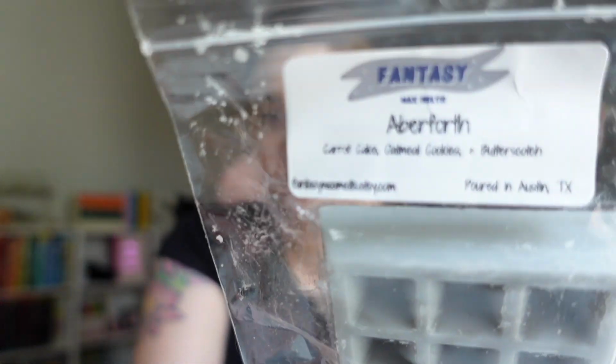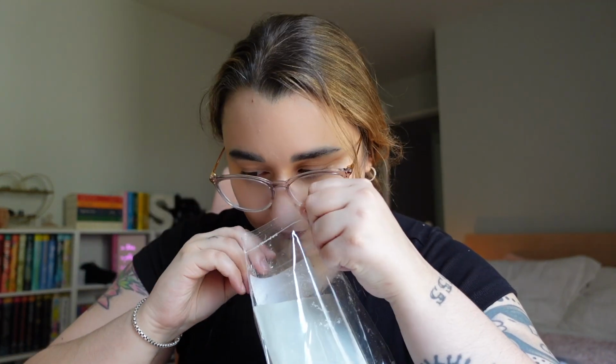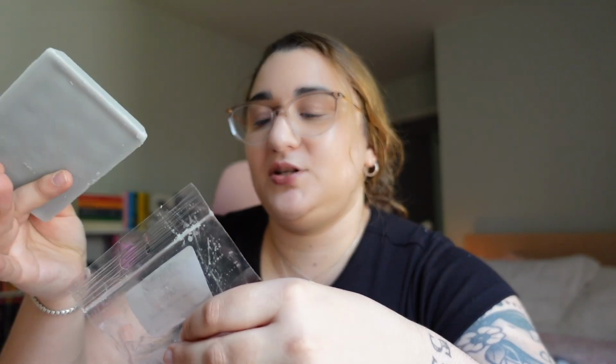And the last Harry Potter I have is this waffle. It's called an Aberforth: carrot cake, oatmeal cookies, and butterscotch. I really like the idea of mixing butterscotch with something like oatmeal cookies because butterscotch is so rich, and I feel like oatmeal cookies is more of a cinnamony type of bakery. But this is so good. I definitely smell the carrot cake, and I feel like carrot cake and oatmeal cookies kind of smell similar with that little bit of cinnamon, and the actual carrot cake and the oatmeal themselves smell similar. And then you add the richness of the butterscotch to it.